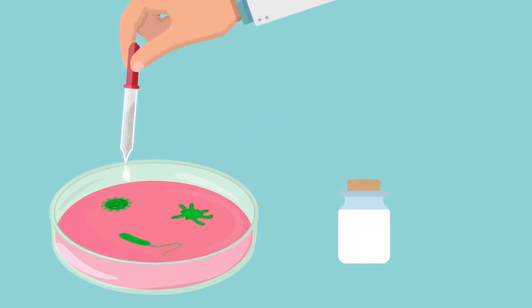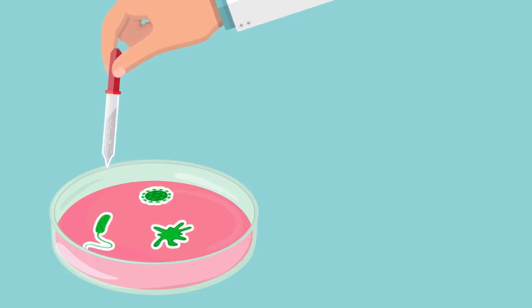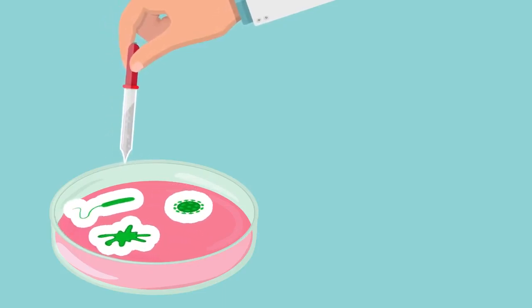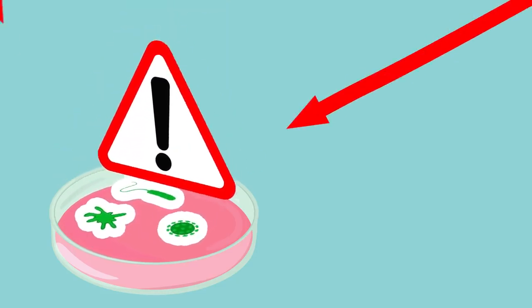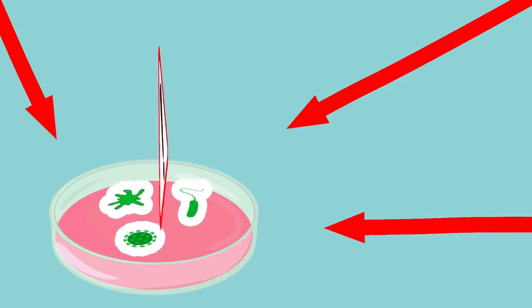Drop a minuscule amount of it onto a medical device or vaccine, and the LAL will encase any gram-negative bacteria in a jelly cocoon. While it can't kill the bacteria, the jelly seal is like a fire alarm, alerting us to the presence of what could become a potentially lethal infection and prevent it from spreading.